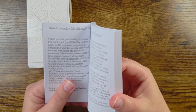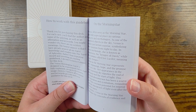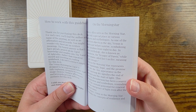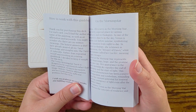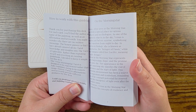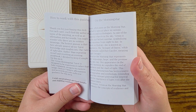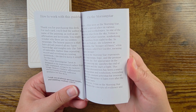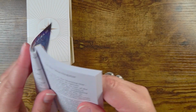Okay, this is interesting. Thank you for purchasing this deck. For each card, you'll find the author and name of the painting, as well as an affirmation and keywords. You might wonder why there are no written meanings. The honest answer is that I have already poured all my tarot knowledge and insights into the Tarot of Aphrodite. They have other decks on their Etsy that I suggest checking out too, if you're into this one. Rather than repeating myself and rewriting an existing guidebook, I decided to keep it simple for this deck. The Venus Morningstar Tarot is designed to be experienced rather than fully explained, owing to its esoteric images choices. I believe affirmations and keywords provide sufficient guidance for this deck. I wish you profound spiritual insights and fulfilling readings with it. That's really interesting. Okay, I do want to read this one little bit here.